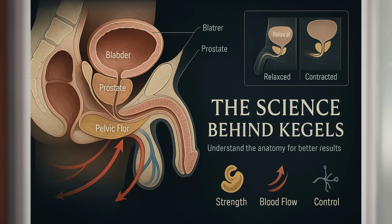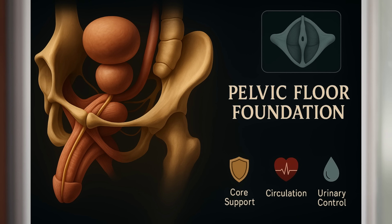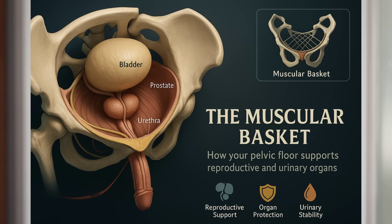First, let's discuss the science behind why pelvic floor exercises work, because understanding the anatomy will help you customize your routine for optimal results. Your pelvic floor is a complex network of muscles that form the foundation of your core and support multiple vital functions. These muscles literally form a hammock-like structure that supports your bladder, rectum, and, in this case, most importantly, the base of your penis and prostate. Think of your pelvic floor as a muscular basket that cradles and supports your reproductive and urinary organs.